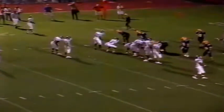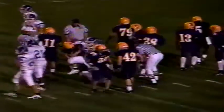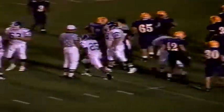9:50 to go in the half. Lebanon trails 14-0. Second and 9 at the Smyrna 16. Salas in the shotgun. Gives the ball again to DeMarco Hastings, trying the right side. And nothing going there. He's hitting it up there, Tommy, and getting 2 or 3 good yards. Then when he tries to pop it outside, they're just stringing him on out.